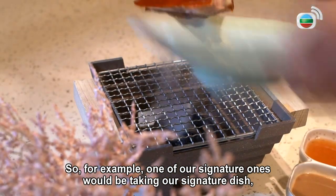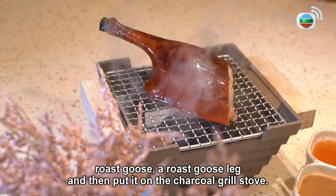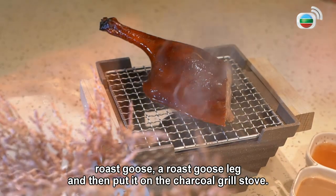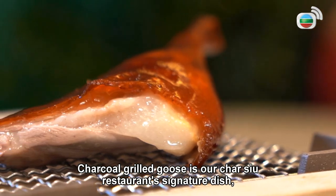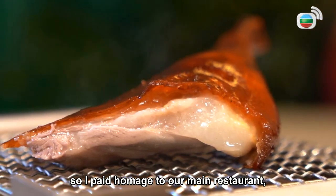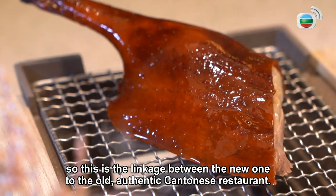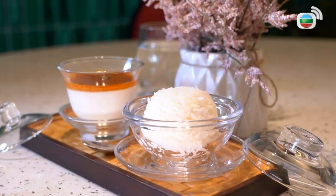For example, one of our signature ones will be taking our signature dish, roast goose, the roast goose legs, and putting it on the charcoal grilled stove. Charcoal grilled goose is our restaurant's signature dish. So I pay homage to our main restaurants. So this is the linkage between the new one and the old authentic Cantonese restaurants.